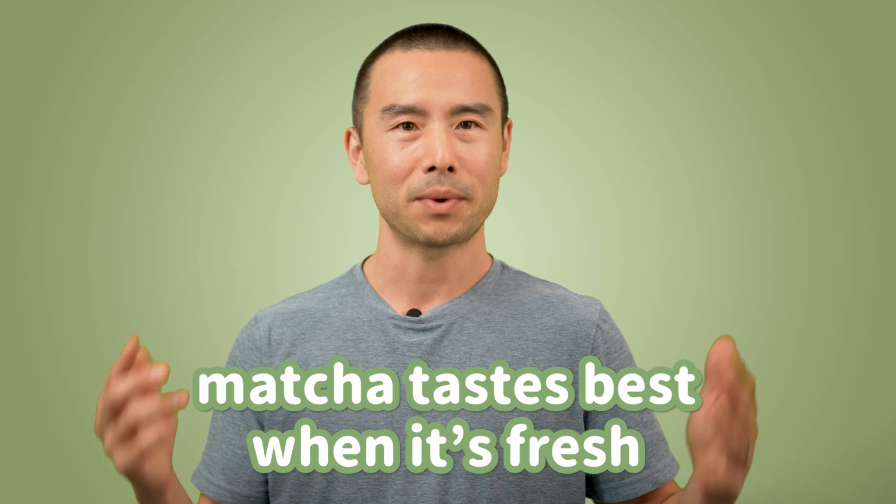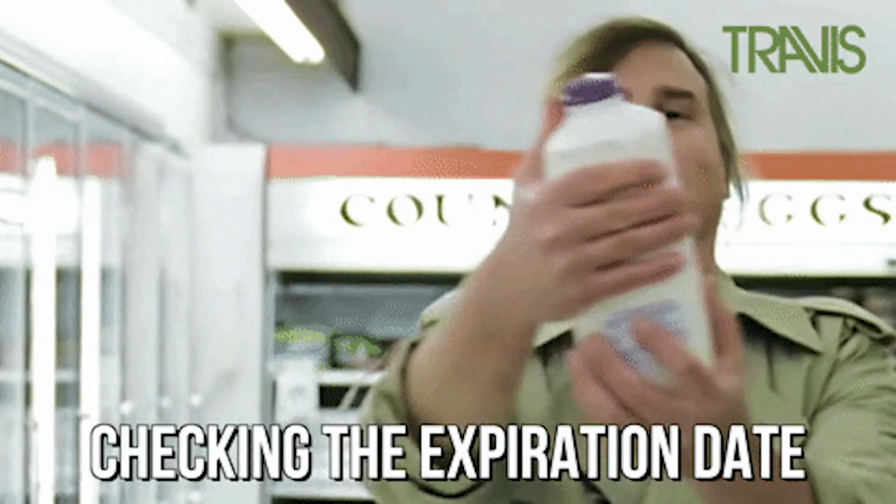Matcha tastes best when it's fresh. How do you know that it's fresh? By checking the expiration date and using it before. So now that you're familiar with 5 mistakes people often make with buying matcha, you're ready to make a well-informed choice with your next order.